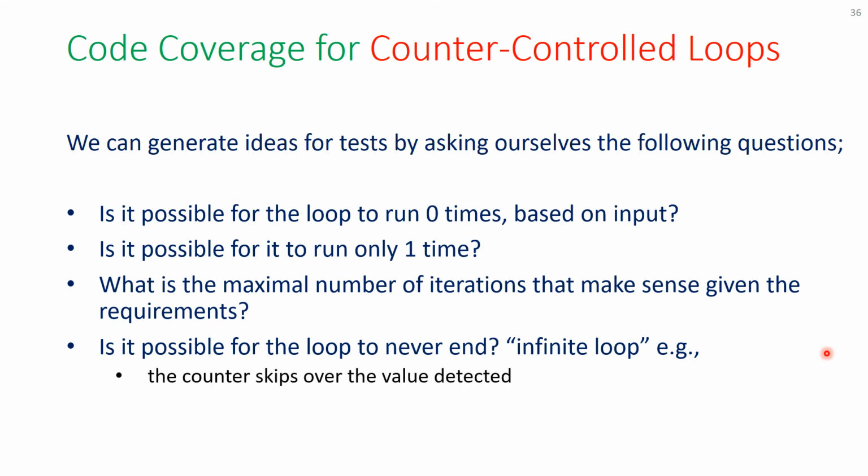It's very, very possible. Do you remember when we had a counter control loop and I changed a less than or equal to a different operator, and suddenly it went 2, 4, 6, but the condition was while n is different than 5? That made my loop go infinite. We've seen that bug one time together, in the slides.